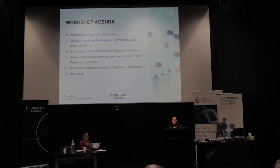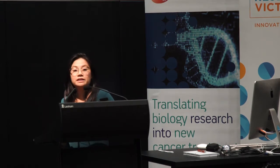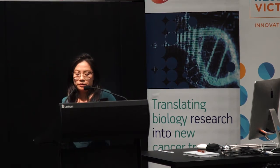And then we'll look at how you can utilise this tool to understand the submission routes across different countries and the best practices. We'll look at how you can maintain multi-regional compliance. Louise talked specifically around the FDA and the TGA format, but often people will be looking at running trials or marketing their drug in many different countries. So there are ways you would try and strategise to ensure you're compliant across those different countries. And then I've got some use cases. A lot of them actually relate to what Louise has already spoken about, and how you might address some of those questions or obtain the information you need to understand how you're going to tackle that question or that process.